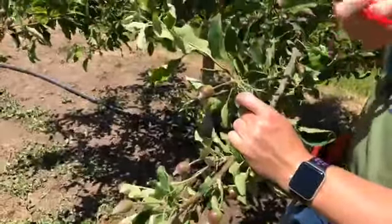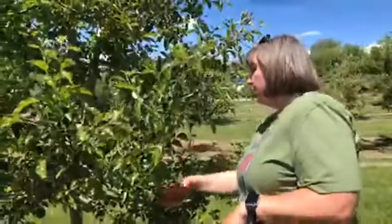So, scissors, next year as well. Scissors are great. Yes, they will produce next year. And see, I got this one. So I'm not going to have a fruit there next year because I was in a hurry. So, yeah, just be really careful.